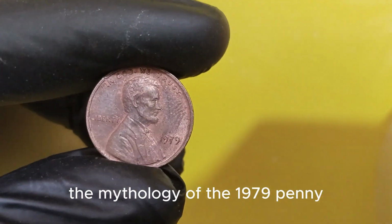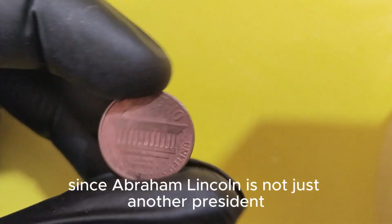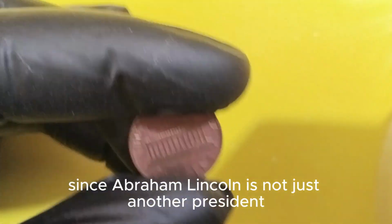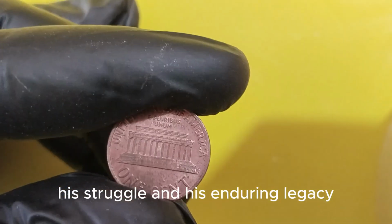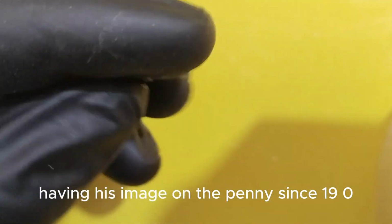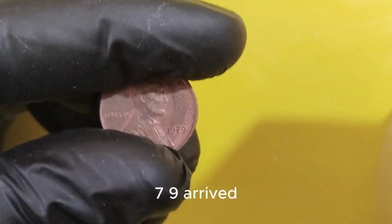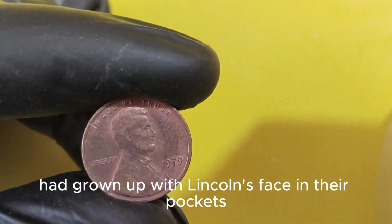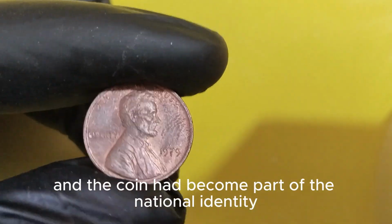The mythology of the 1979 penny also ties into the broader fascination with Lincoln cents. Abraham Lincoln is not just another president. He is a figure etched into the soul of America, remembered for his leadership, his struggle, and his enduring legacy. Having his image on the penny since 1909 gave the coin an instant aura of dignity and respect. By the time 1979 arrived, generations had grown up with Lincoln's face in their pockets, and the coin had become part of the national identity.